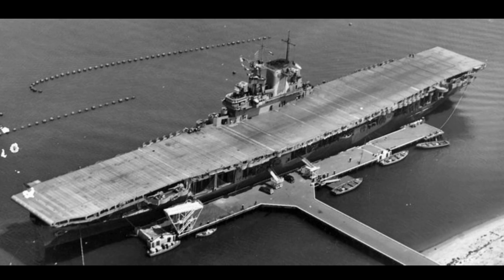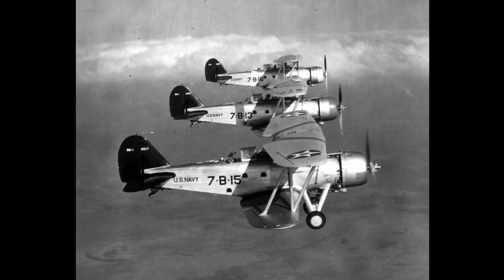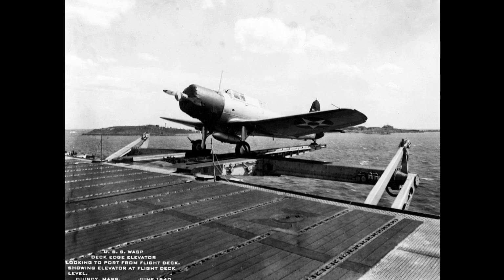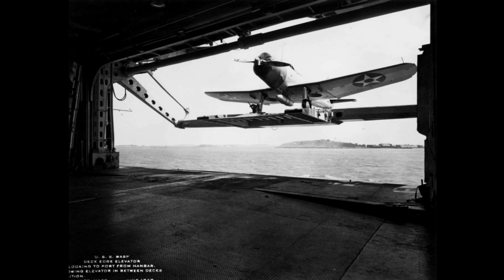For air defense, Wasp was equipped with 8 5-inch guns, 4 quadruple 1.1-inch mounts, and 24 .50 caliber machine guns. She carried about 80 aircraft and had 4 hydraulic catapults to launch them with, 2 on her flight deck and 2 more on her hangar deck. Wasp was the first American carrier to be fitted with a deck edge elevator. The elevator consisted of a platform for the front wheels of the plane and an outrigger for the tail wheel, and it would become a mainstay of all future U.S.